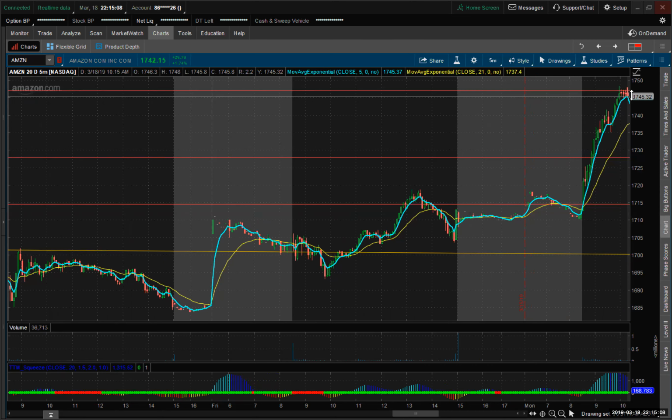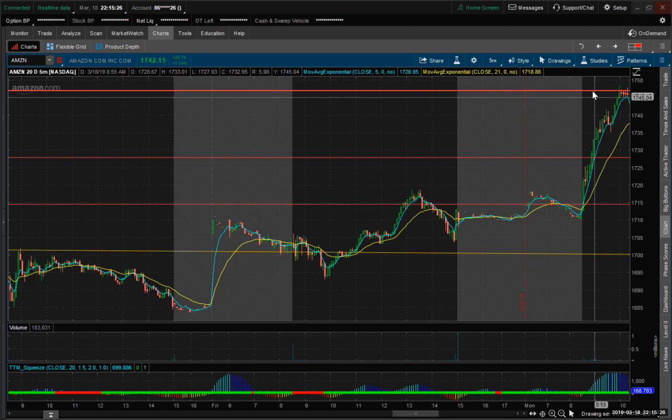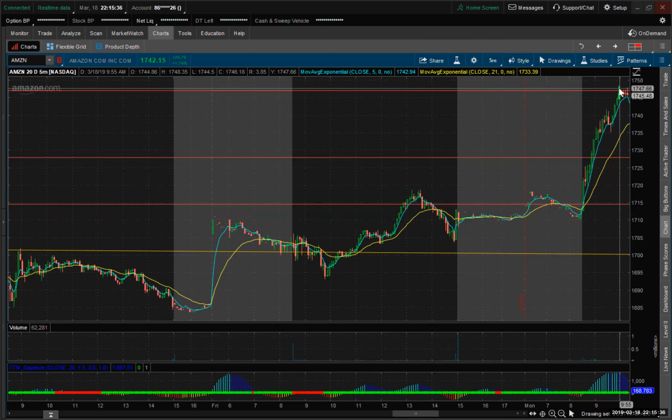I mean, this is the line we've had on here for months. If I click on this, let's see, is it going to show? It was just hovering. There you go. I had drawn this going back to June 20th of last year, or at least that's when we'll put it on the chart. So going back to June 20th at 1747, and it's almost March 20th.